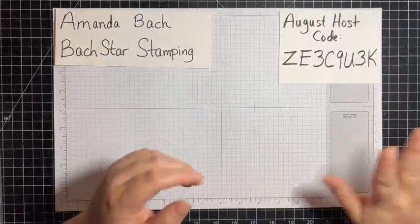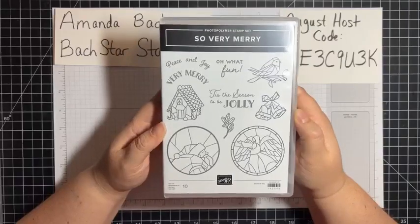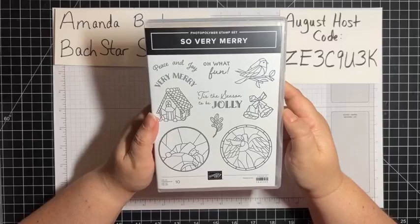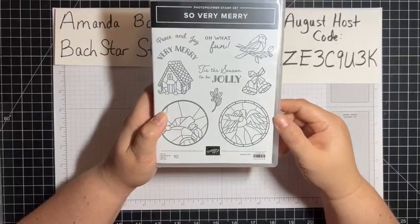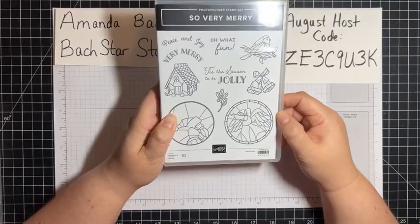Okay, so for tonight's project, you are going to need So Very Merry. It is an online exclusive, okay? When I saw this, I knew I had to get it because I love to color. So tonight we will definitely be coloring. I'm going to be coloring on camera. Okay, no pressure, no pressure.